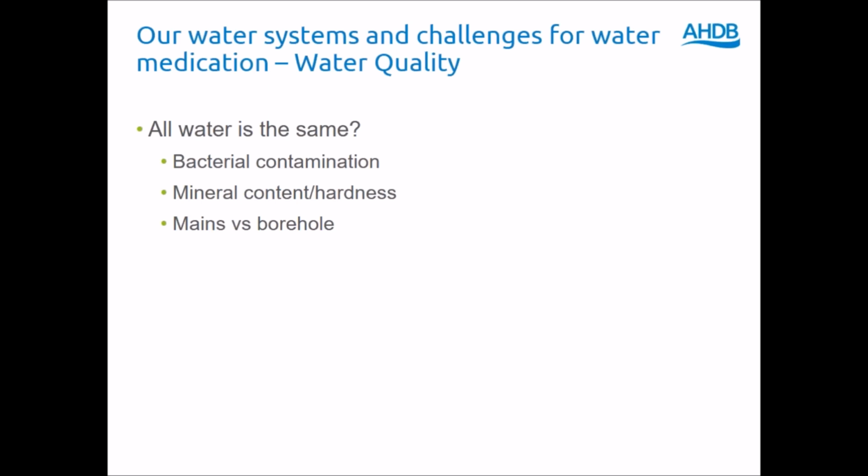And it's very easily also contaminated. If there are any contaminants getting into the borehole, which can occur, for example, if somebody's spreading slurry near it, or where the borehole is located in relation to activities on the surface, then that's important. And whereas water companies will treat their water and take out the contaminants, whether they're nitrates or other chemicals, actually on the farm borehole that doesn't happen. So it is important that we understand the water that we get from our boreholes.